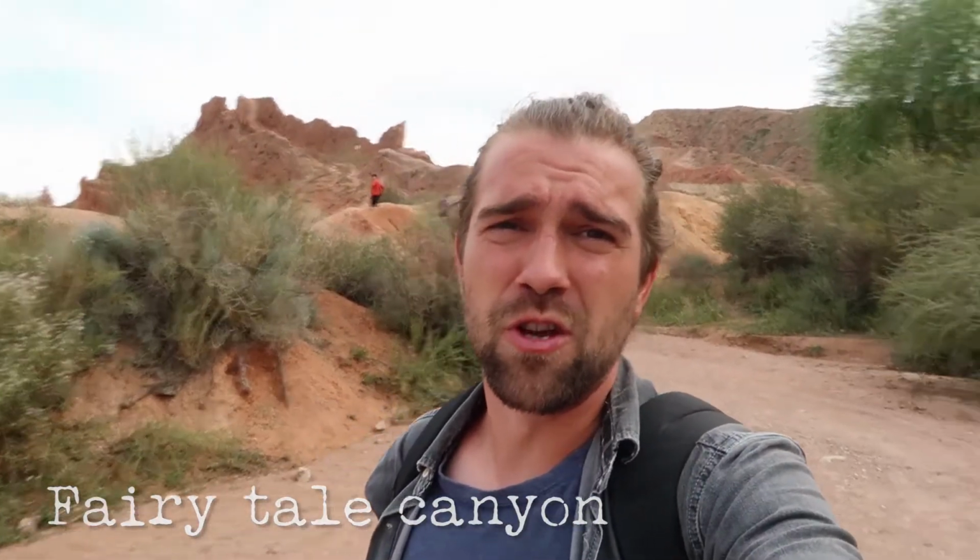So on our way to the yurt camp, we stopped in Fairytale Canyon. It's really a peaceful, quiet place. Here it's possible to go for really long walks into the canyon. Cynthia and I came here a few times already, but it's always fun to be back here.